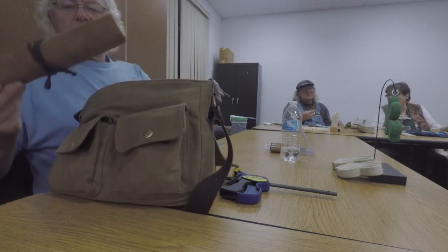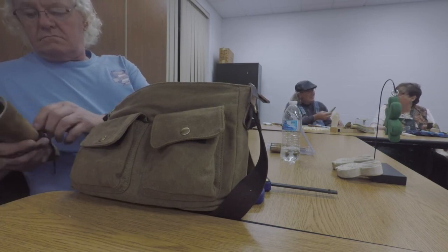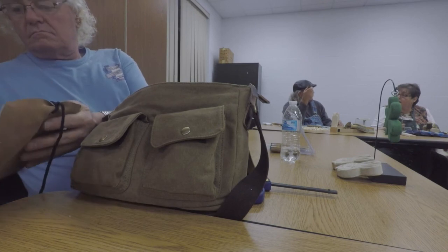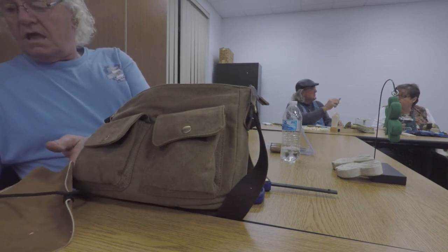Don't break the tip off of it. Well, did you break the tip? Using it for a pry bar. And I bought this one right after down there in Dayton. I didn't have it but three or four weeks. I broke the tip off of that.